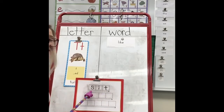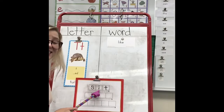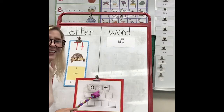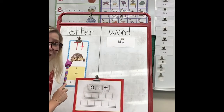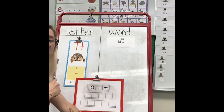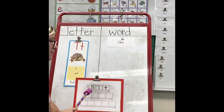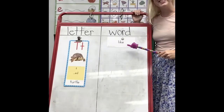Mat. This is the letter S. It says S like sun. This is the letter I. It says I like igloo. This is the letter T. It says T like turtle. Let's say the sounds. S, I, T. Now let's say them together slowly. Sit. Now let's say the word. Sit. This is the word like.